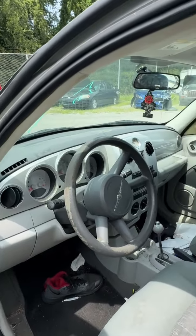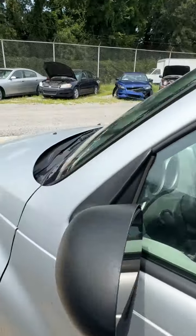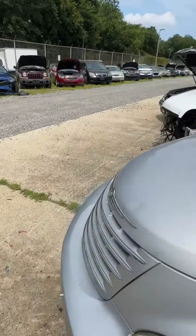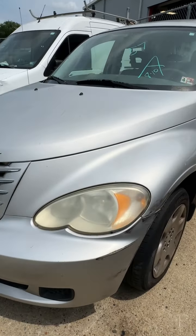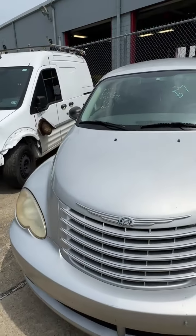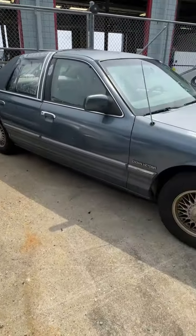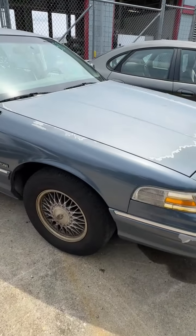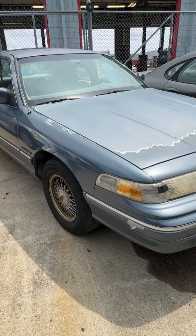Gotta push the button before the door will open. Peek at the inside on that PT Cruiser. Up to the front end. See where they brushed something right there on the front corner. And that is lot 57, your 2007 PT Cruiser. Lot number 58, is going to be a 1992 Ford Crown Vic.